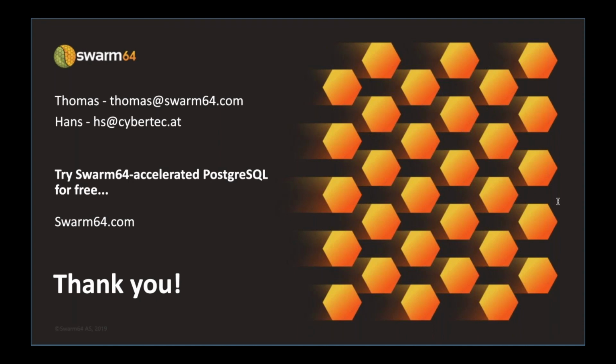Super. Another question for Thomas. Somebody asks whether this requires FPGA hardware. Yeah, we get this question a lot. So it's true that Swarm64 started with FPGAs in the past. We have since moved away from the strict necessity of an FPGA, so you can run all that on a standard server, which is recommended anyway as the starting path. So yeah, you do not require an FPGA to run Swarm64.